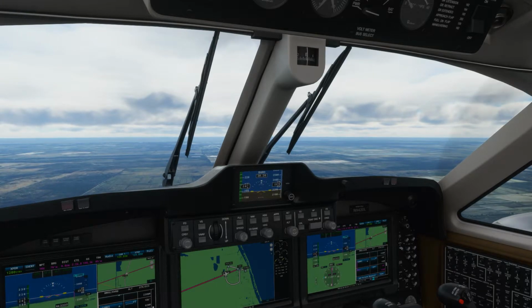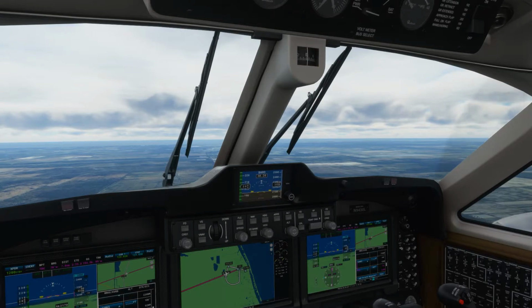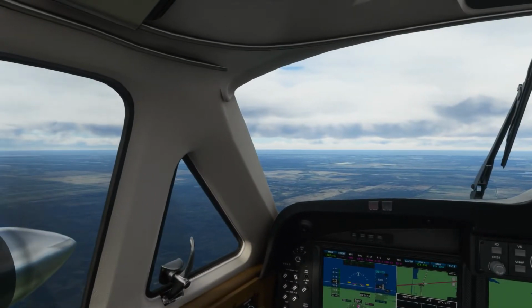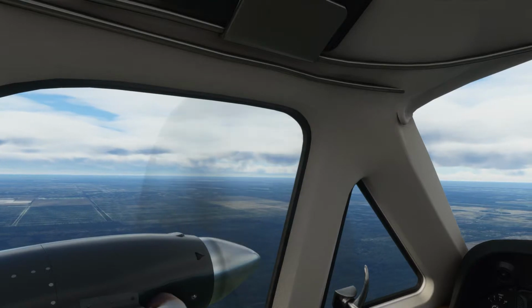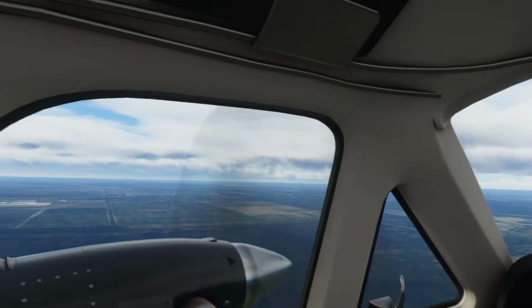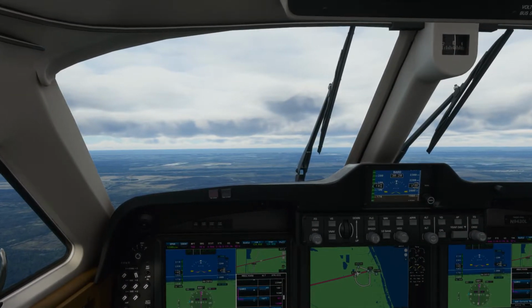Alright, so we're approaching 2,000 feet. As usual, you guys know how much I love Florida. The scenery down here is awesome. I don't know if all the states are like this, but definitely I love how Florida looks.